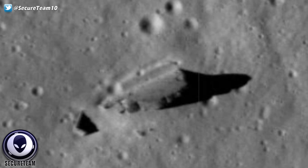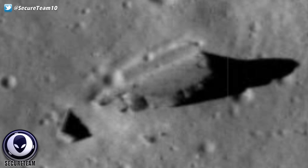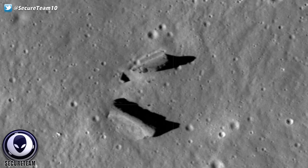And the amazing thing about this is, if you're going to try to say, hey, this is just a glitch, this image that you're seeing right here is from the LROC. It's from the Lunar Orbiter, a satellite that has been orbiting the moon for years now, decades, mapping the entire moon's surface, front and back, top to bottom. And again, this is from the Lunar Orbiter, showing a few different structures here.